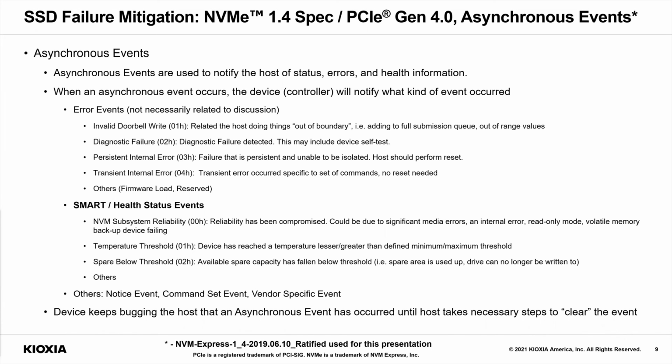That could be due to significant media, i.e. NAND errors, an internal error on the SSD itself, if the drive has gone into read-only mode, or if the volatile memory backup device is failing. Volatile memory backup device being PLPs, power loss protection, supercaps, or polytantalum capacitors, or whatever fancy exotic stuff is out there. There's one for temperature threshold, spare below threshold, and we'll talk about this in the slide afterwards, but essentially the available spare capacity has fallen below a defined threshold.